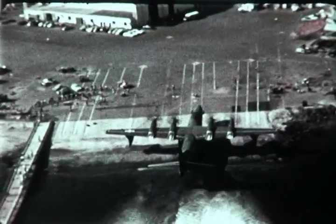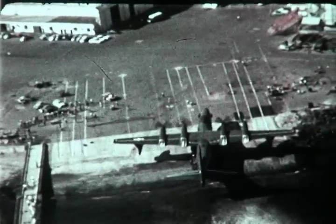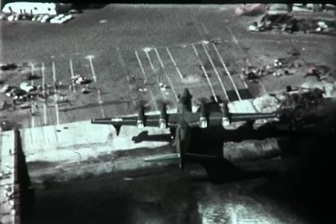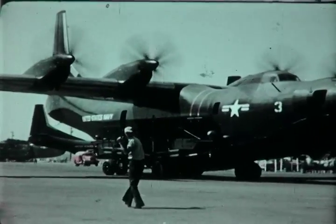The R3Y1 side loader and the R3Y2 bow loader were designed and built to accomplish 4 basic missions: cargo carrier, troop transport, hospital ship, and refueling tanker.